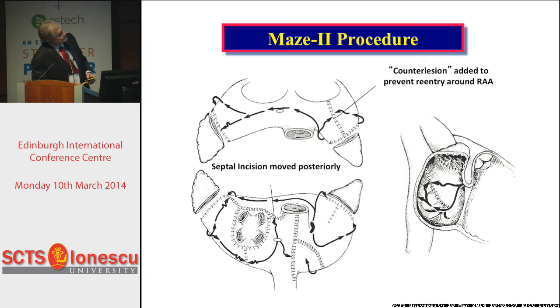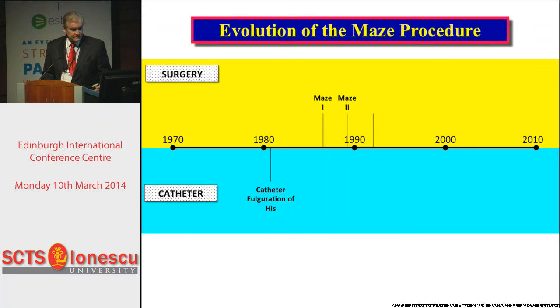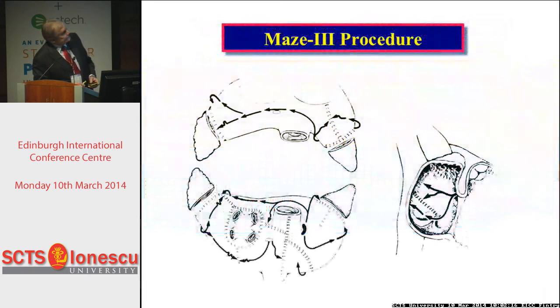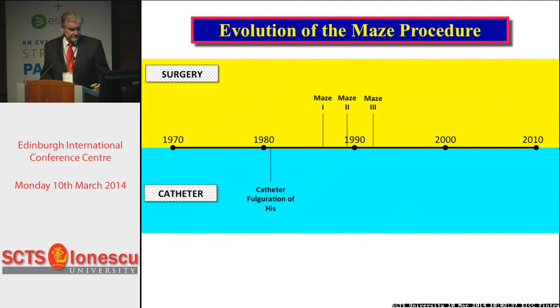The other thing we had to do is put a counter lesion in to prevent reentry around the base of the right atrial appendage. So we only did a few of these because they were just technically too difficult to do. Made some further corrections and ended up with a procedure called the Maze 3 procedure, in which we moved that septal incision even further posterior. So now it's no longer in the mid area of the SVC, as you can see on the right, but it's posterior to the SVC. So we moved it from anterior to mid to posterior SVC, and then put the other lesions in as needed to stop the reentry. And that's the pattern that worked.